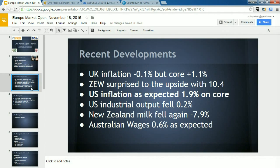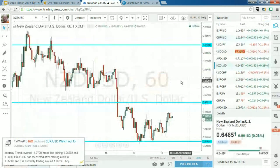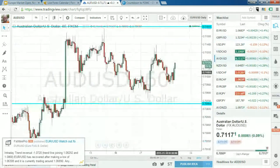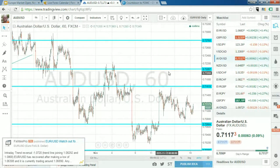We're expecting EFO next week. New Zealand milk prices fell for the third consecutive time, 7.9%. That's why Kiwi dollar is trading in a lower range. Let's see that. Kiwi dollar is trading in a nice range between 64.50 and 65. Aussie dollar, given the strong RBA minutes, is in a range and not falling above the lows at 71.20 at the moment, between 70.65 and 71.60.